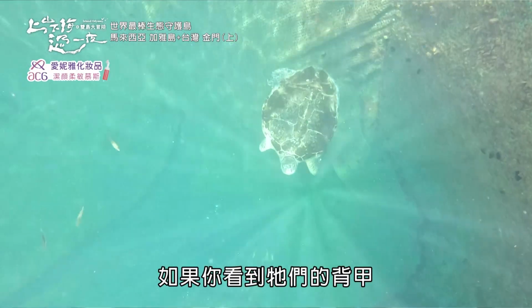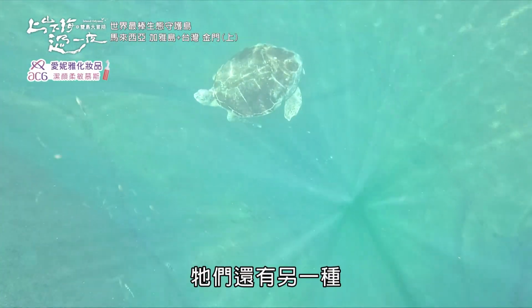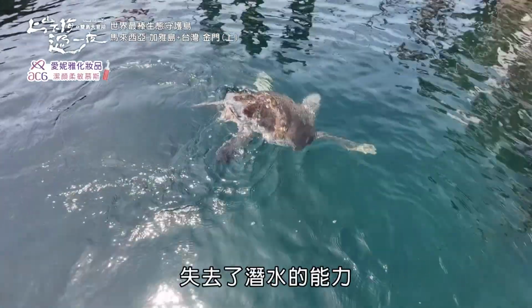Where if you see on their back, you can see there are a crack. Basically, the injuries are caused by boat strike. They also have another thing that we call floating syndrome, which means back then they are both floating without the ability to dive down.